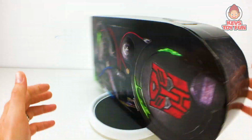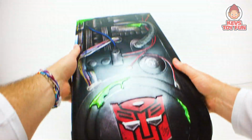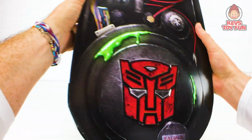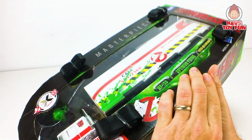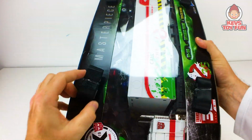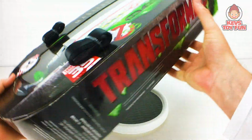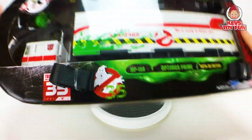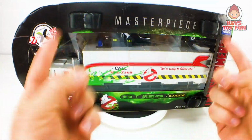And the cool thing is that this packaging is actually a Ghostbusters backpack, which is pretty awesome. It has the Autobot symbol down here, and over here it has these straps that if you wanted to wear it as a backpack, you could do that. These things come off. There's 4 of them, which is pretty sweet. This packaging is amazing. So, less yapping, more happening. Let's unbox this bad boy and start transforming. Woohoo!